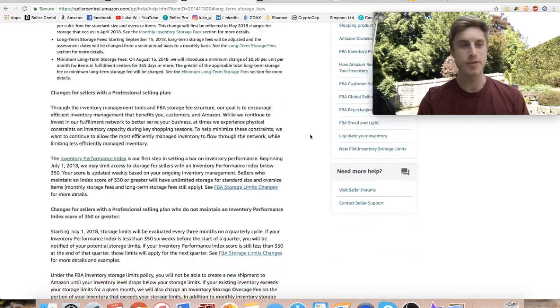Now this is a brand new update, and you can see right here the changes for professional sellers, which is when you're paying $40 a month to have your Amazon account, which also lets you advertise with PPC. You need a professional account if you're going to start selling in bulk on Amazon here.